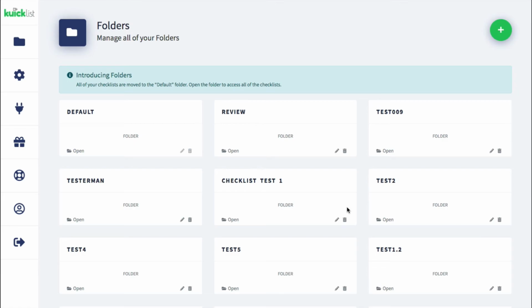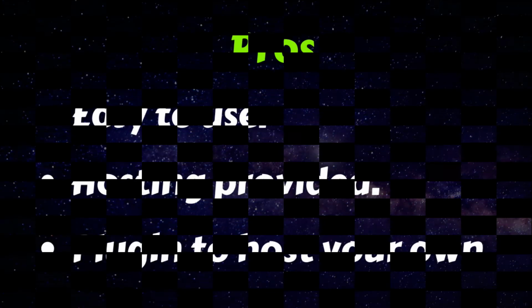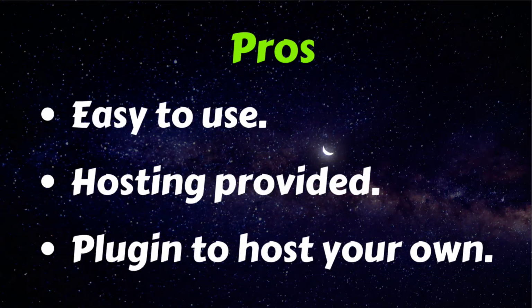So now let's look at the pros and cons of this product. I believe the pros are that it's easy to use. A beginner would have no problem using this interface. The hosting is provided if you don't have your own website, which is very nice. You don't have to pay for additional hosting fees. And if you do have your own websites, it's easy to use the plugin and move everything over to your own server.